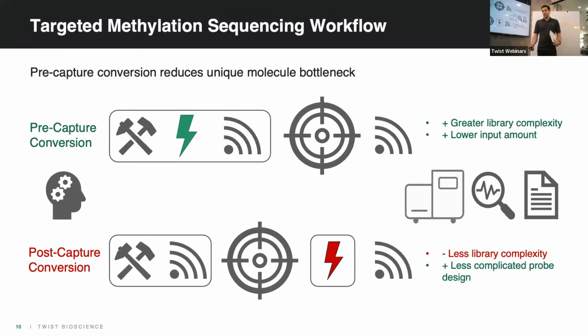So we had a decision to make whether we wanted to do pre or post capture conversion. I'll start with the bottom, where you have post capture conversion. This relies on first performing library prep, followed immediately by your target enrichment, or your pull down of your targets, then followed by your conversion of choice, then finally the PCR amplification. This is different to a pre-capture conversion, where following library prep, you immediately convert all of the unmethylated Cs to Ts, followed by the amplification, then your target enrichment.